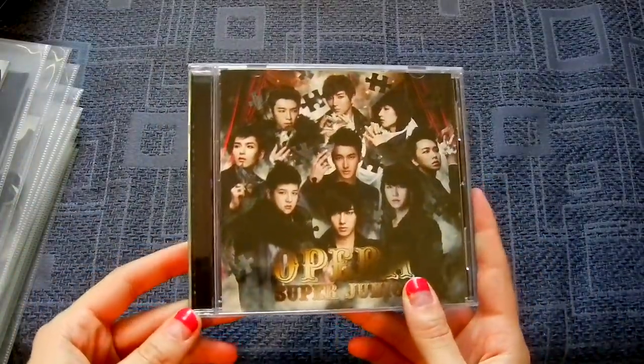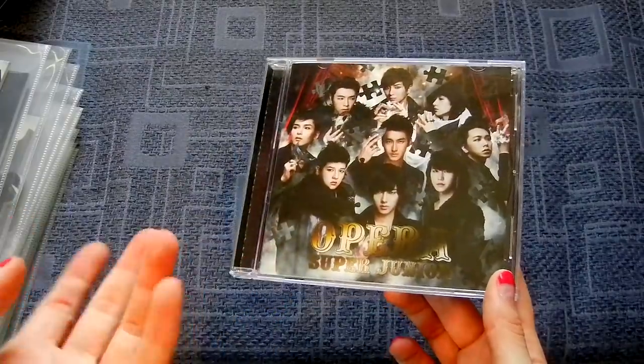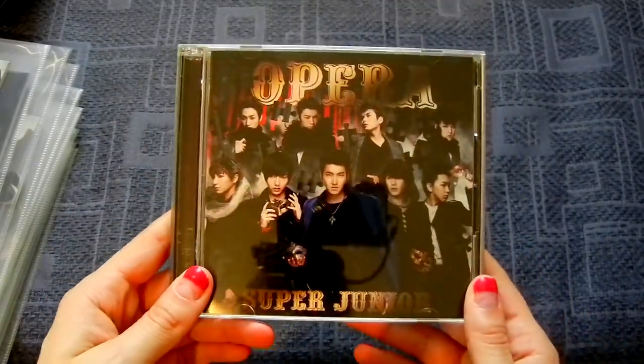The next single was Opera. Here is the regular CD only version. I don't know why I showed that first. Logic tells me to show this first, but this came out actually later. And here's the CD plus DVD version as well, which is a regular version on release.